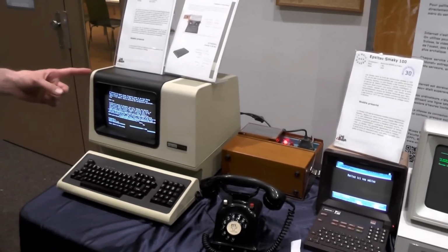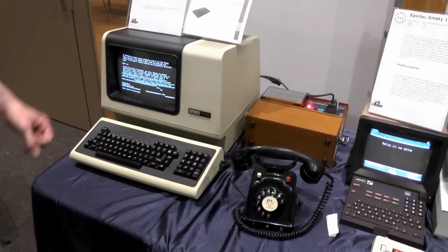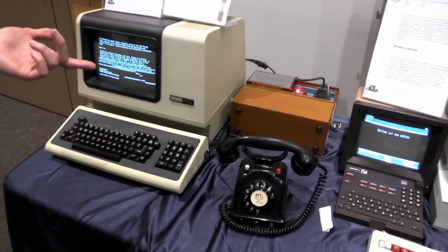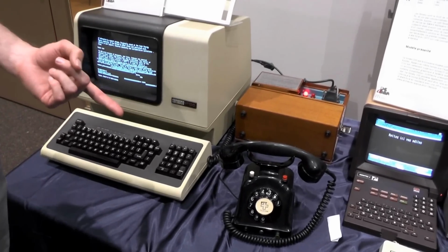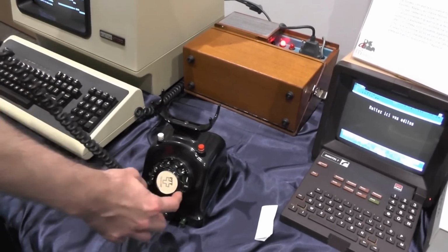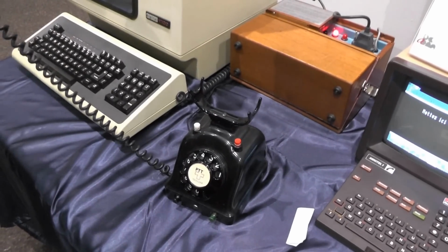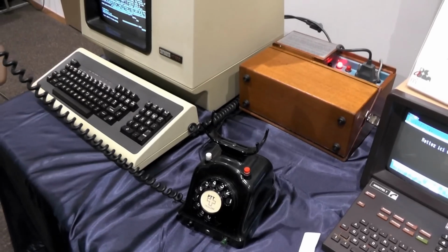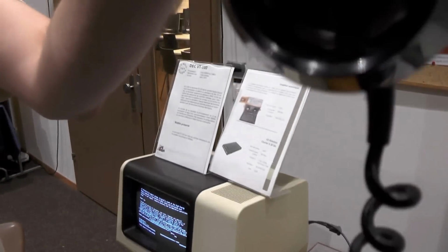Okay, so we're going to connect to a Linux server using a Digital VT100 terminal through an acoustic coupler at 300 bits per second, and using a telephone from 1934. Here we go. So first we call the modem. We wait for it to answer. We can hear the carrier.